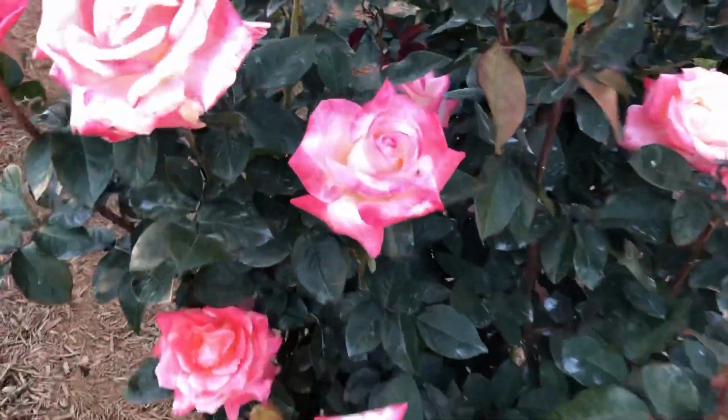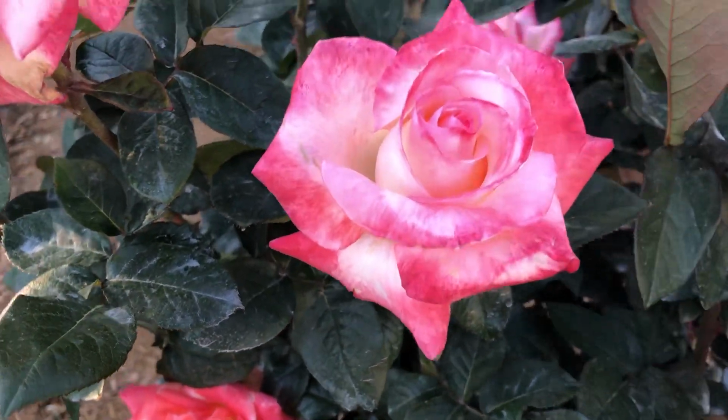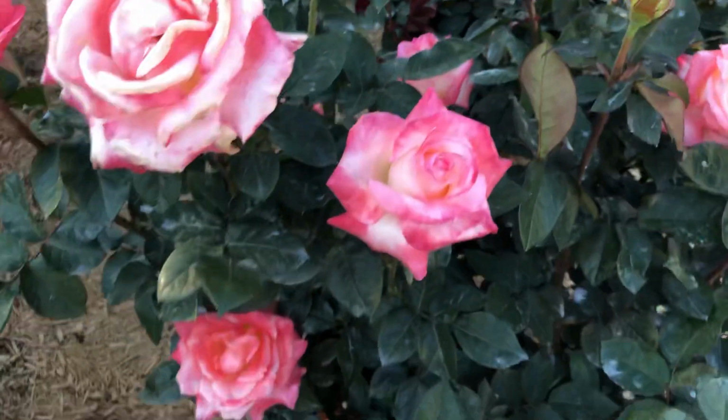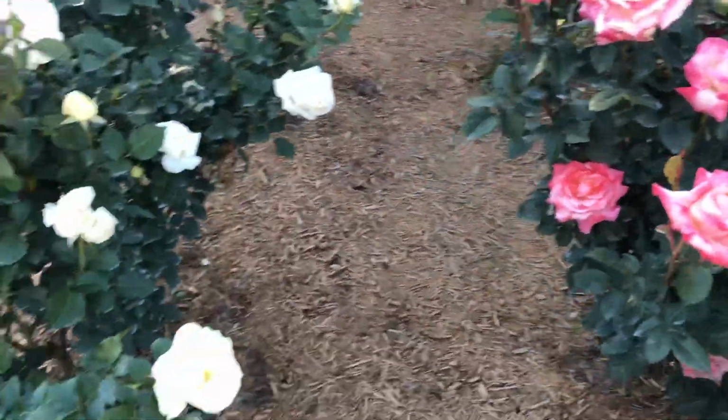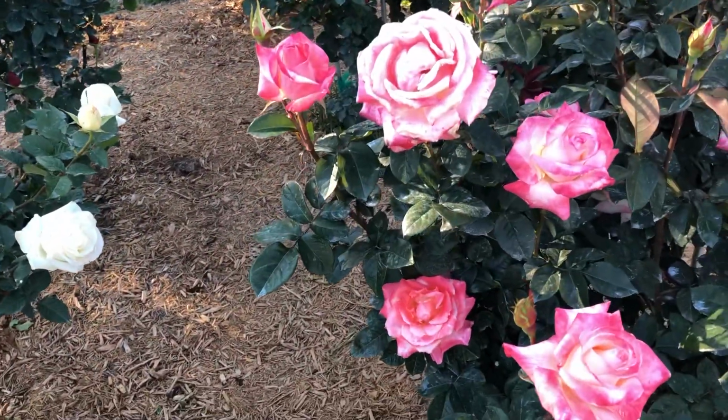Are you gonna have to do some spraying? Yes. Are you still gonna have some disease issues? Sure. But I mean, you cannot beat those blooms. One thing I wanna mention, some of these roses that are farther along, you can start to do your deadheading.